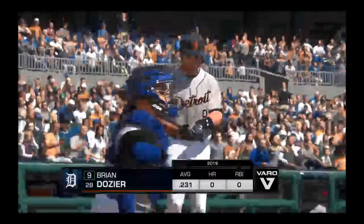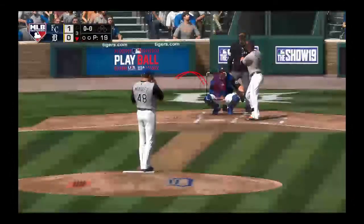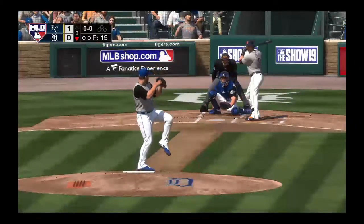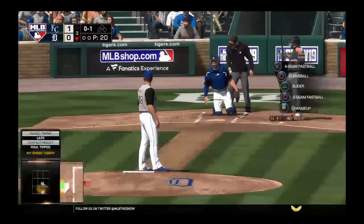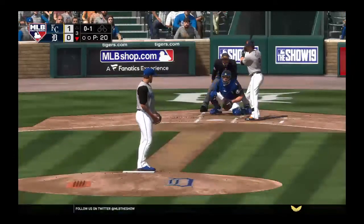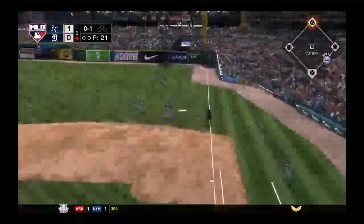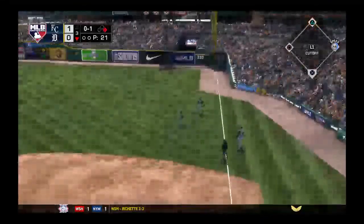Here's Brian Dozier now, leading off for the Tigers, the second baseman, Brian Dozier. First offering on its way. And he gets a piece of this one to foul it toward the backstop. And he popped him up. Bourne ranging into the outfield, but he can't make the play as it finds the outfield grass.